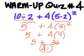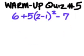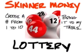Do not do 5 plus 4 first. You have to do the 3 squared, and then times 4, then plus 5. Everybody had this right. The answer is 4.